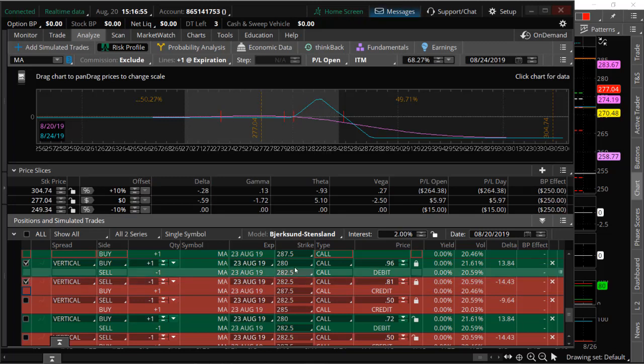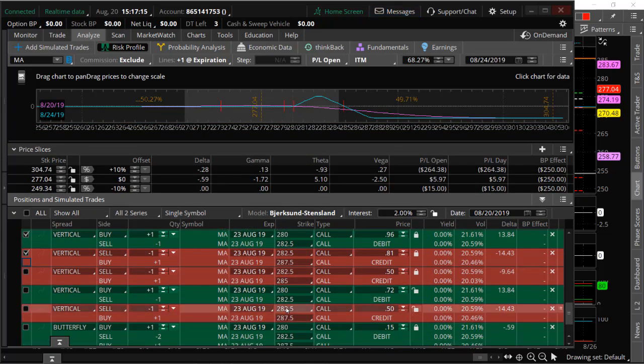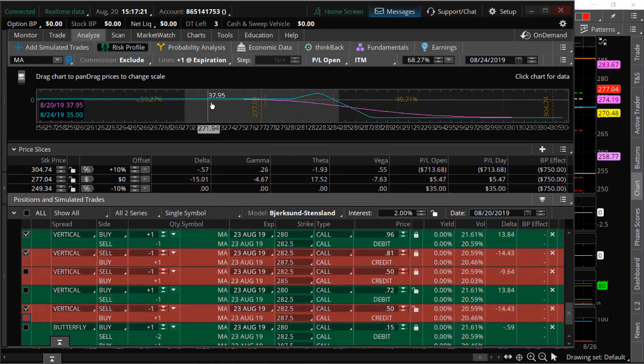The other thing we can do is, if the market started to fall over, we could convert this into a broken wing ratio butterfly by selling another 282.5, 287 bear call credit spread against it. If we wanted to do that into the close today, we could have sold that 282.5, 287 at a $50 credit, brought that in, and now there's zero risk to the downside. We've actually turned this into a credit spread on the downside, and still have potential for a big profit over 270 if it goes out at 282.5.